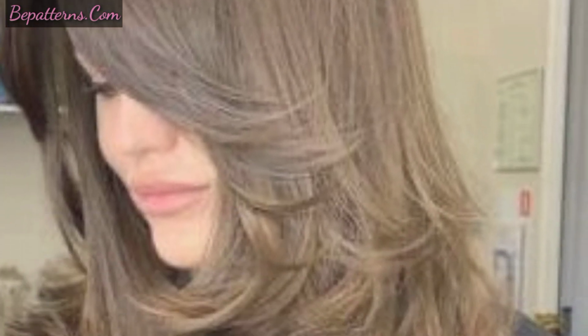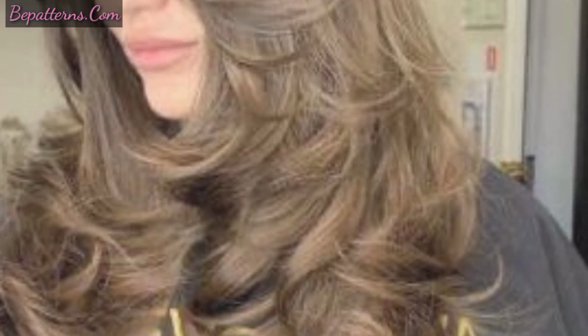Mostly women are searching for the latest and cute designs of butterfly haircut. So you're in the right place. Here you can see 30 plus ravishing and adorable designs that will inspire you.